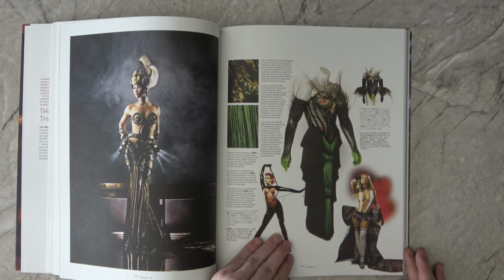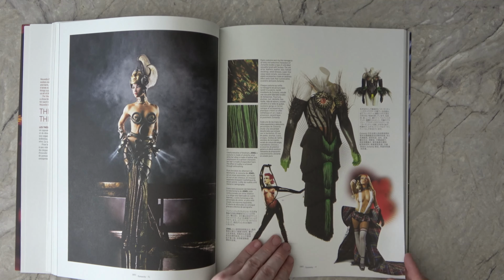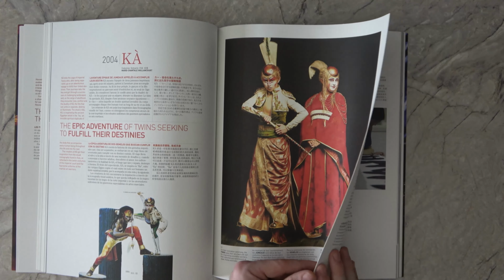So this is Zumanity, which is Cirque du Soleil's more sensual production. We got Ka.